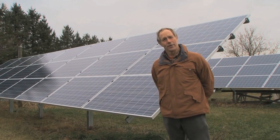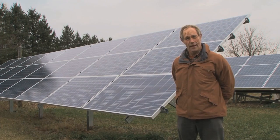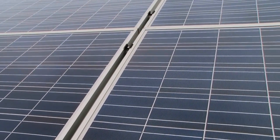Hi, I'm Dick Bacher and we're in Manotick Station. You're now looking at some solar panels that my wife and I installed as an investment for our upcoming retirement at some point.